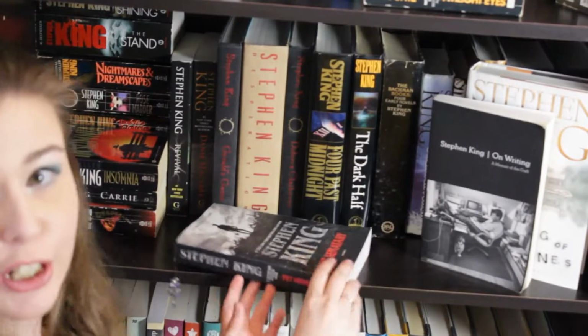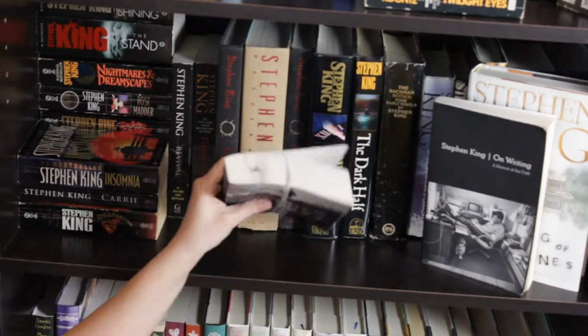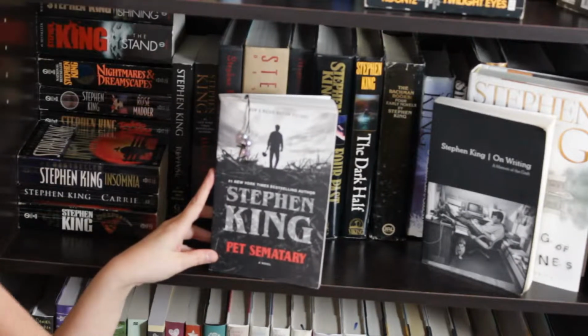Oh yeah, and just sitting here, I have Pet Sematary. I'm actually currently reading this book. I wanted to read it before the movie came out. I have seen the old film, but I wanted to see the new one.